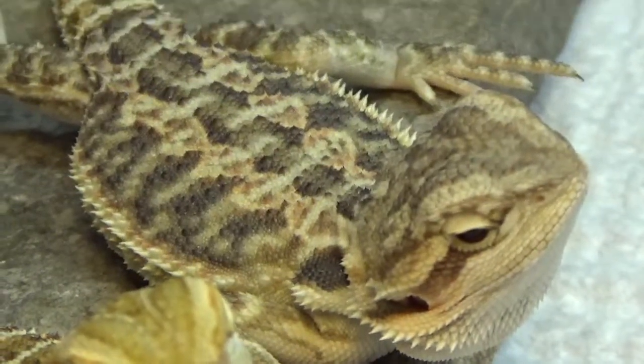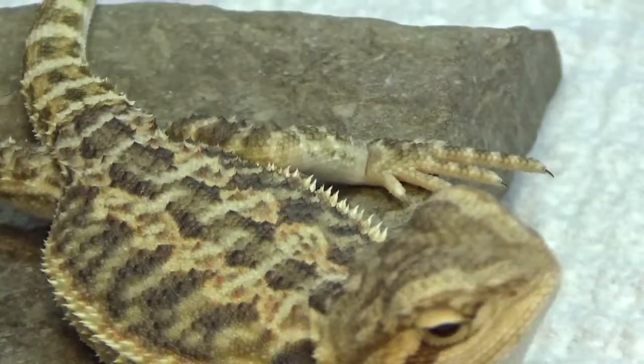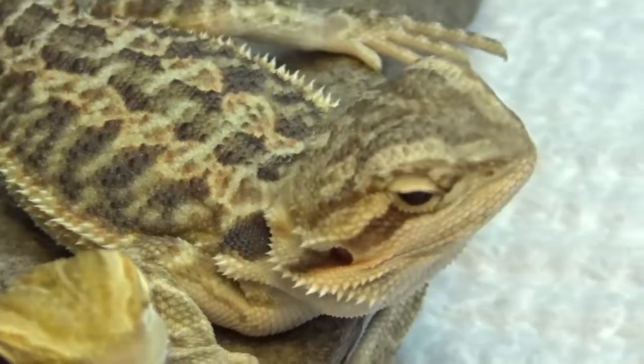This little boo-boo here is gonna go into shed, so he's starting to dull out a little bit.